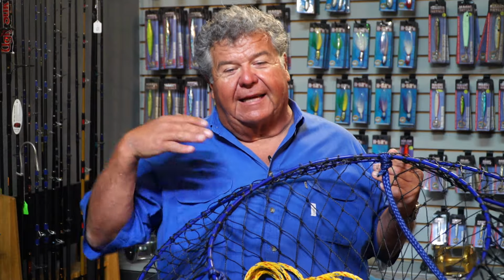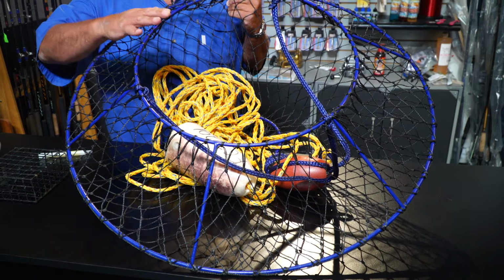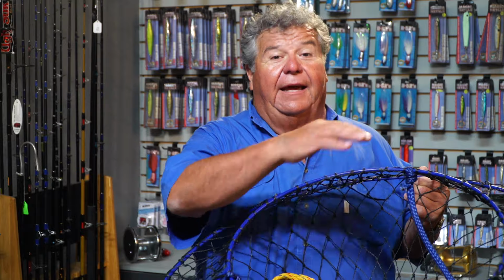There's another model that lays flat. I don't think it's as productive as these. These are ridged, and what makes these legal is that the lobster has the ability to walk in and walk out. That's why we're not allowed to use traps. We have to use hoop nets, and you never know.